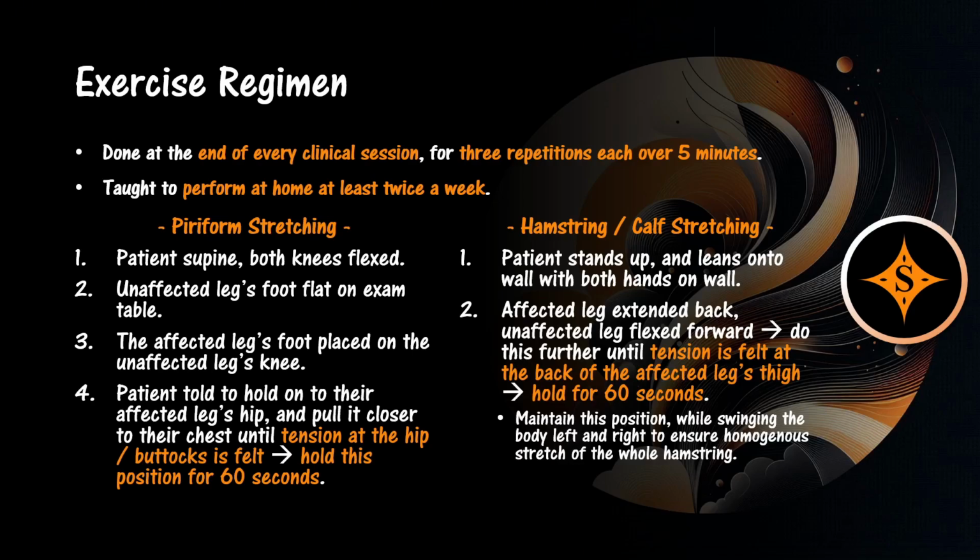Tell them to pull the thigh close to their chest until tension is felt at the hip or buttocks. After tension is felt, hold that position for 60 seconds. This exercise regimen is first taught in the clinic so that the patient is familiarized and can do it again at home. And this should be done over 5 minutes twice a week at least.